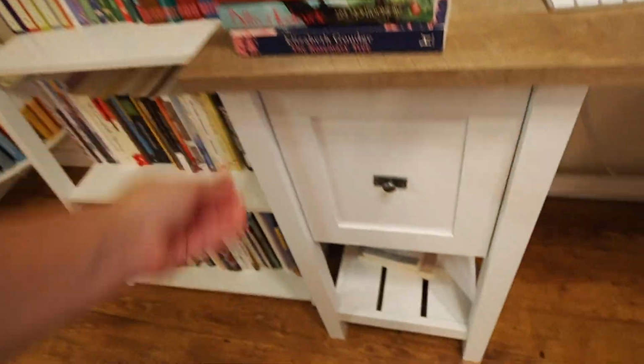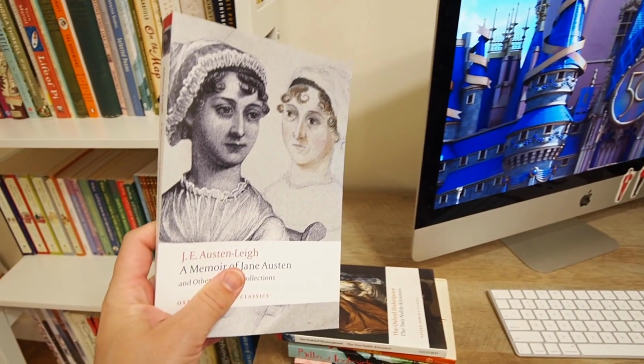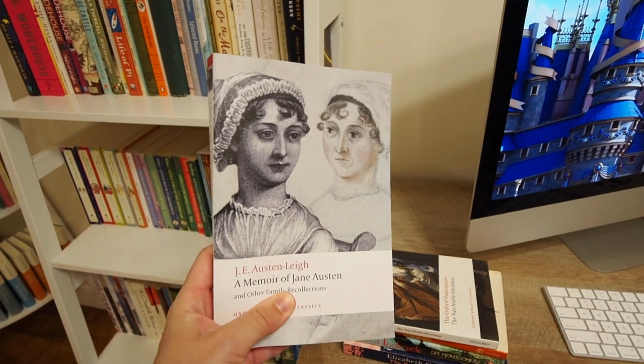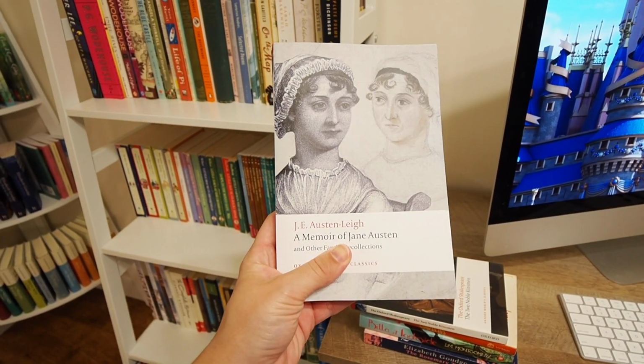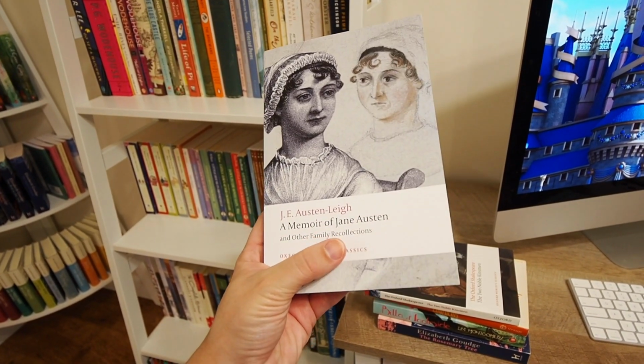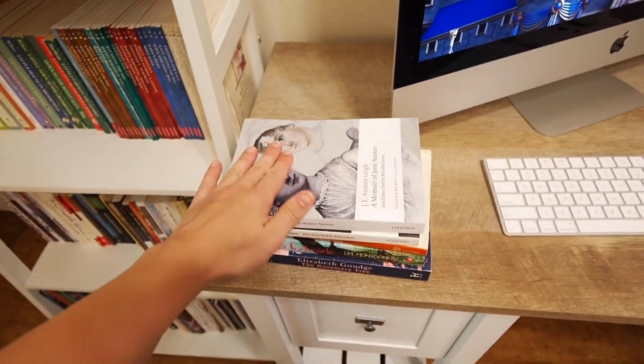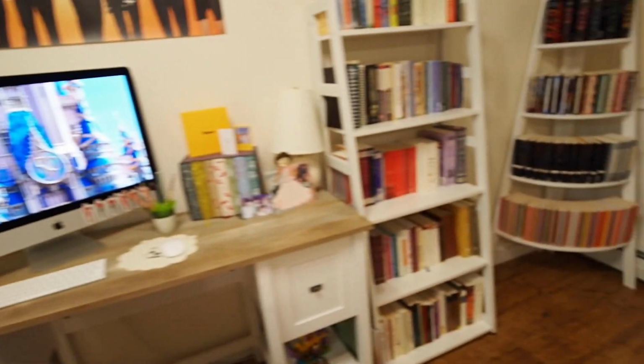And you know what? Actually, this is another book I need to break in. I finally ordered this. I'm sure I've read this in the past. This is written by the nephew of Jane Austen during the Victorian era when she was gaining popularity. People wanted to know more about her, so he wrote this book of family recollections. I thought it'd be nice to have a copy of it, so it'd be fun to revisit that.